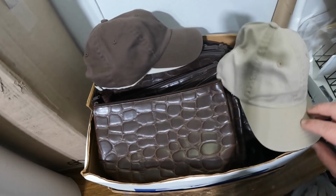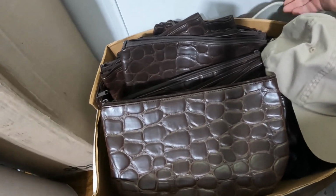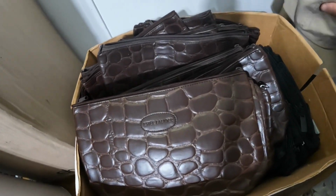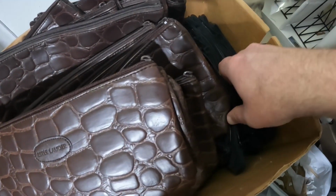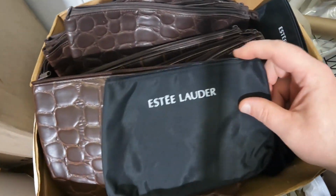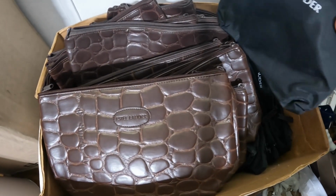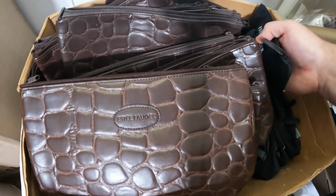But anyway, I picked it up and we went into the bathroom, and I saw these earlier, and they are some Estee Lauder, I guess, makeup bags. There were a lot of these reddish brown ones, and there were also some of these black ones down here. And I don't know how many total. I don't really remember. Maybe around 60 of these. I don't know if they're new. They're either new or like new, because I didn't see anything really wrong with any of them.